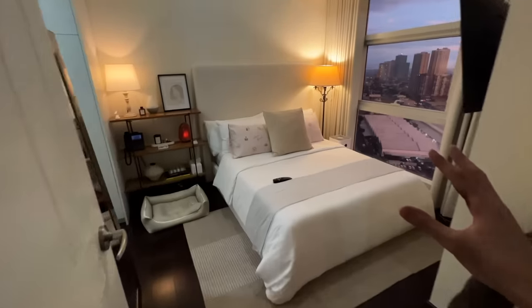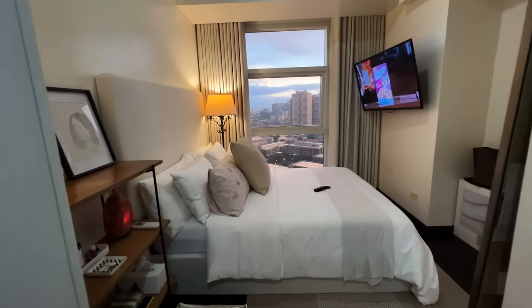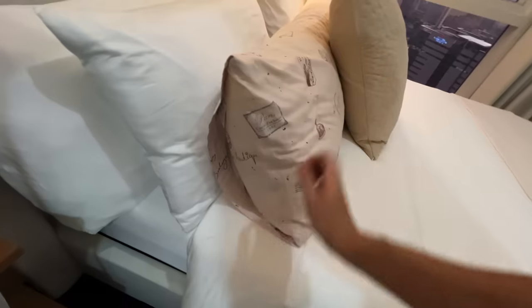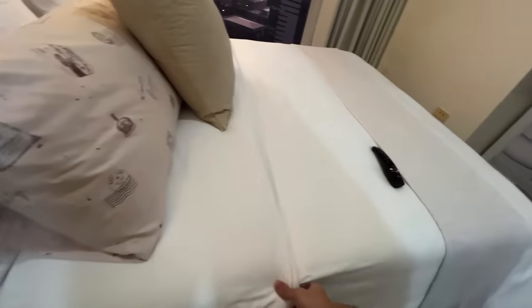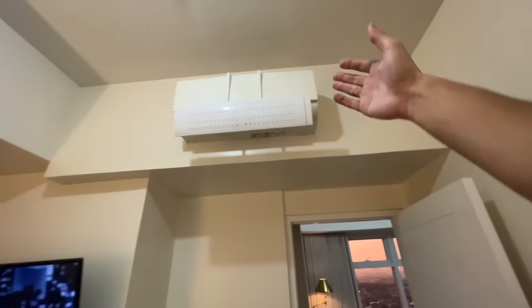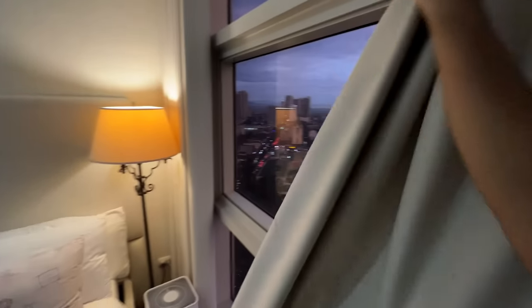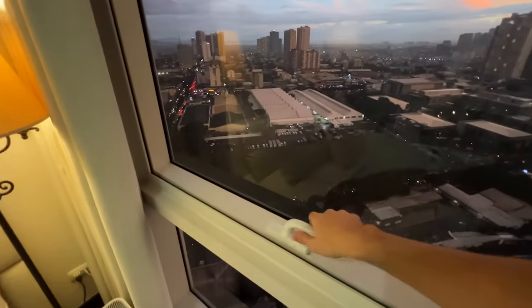This is the bedroom. Look, it's so beautiful, right? It's almost like a hotel standard. There's a massive headboard here. The pillows and the bedding seem of really high quality. There's a TV mounted on the wall too. We've got a split type air conditioning unit mounted up there. Once again, beautiful blackout blinds, windows.